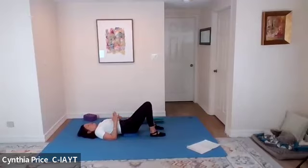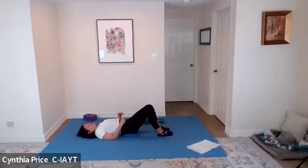Okay, so her guidelines are core strengthening and spine lengthening. So we're going to begin lengthening the spine here. Start to walk your feet outward. So maybe even kind of rock your hips a little bit from side to side as you walk your feet outward. Okay, keep going.